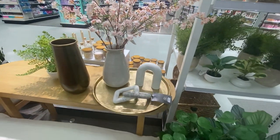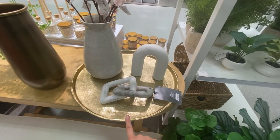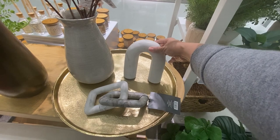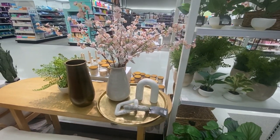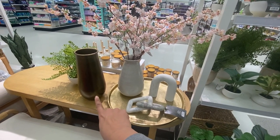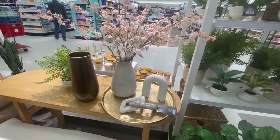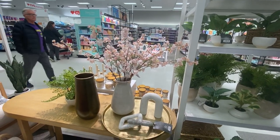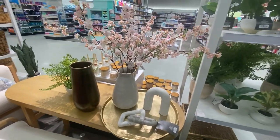And then I'm thinking about this gold tray. This looks really pretty. And having that sit next to this decorative piece here and these chain links. How does that look? I think that looks really cute. I just don't really want this metal against this metal. If this was on here, I think that would be too much. So I feel like maybe light colors on here will look really good. So let me know what you think about that. I think that looks kind of cute.